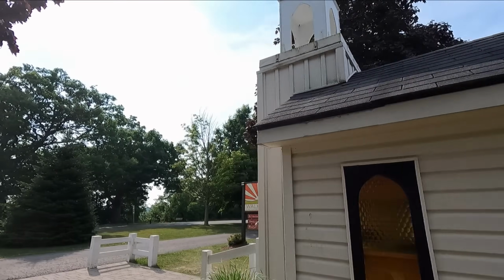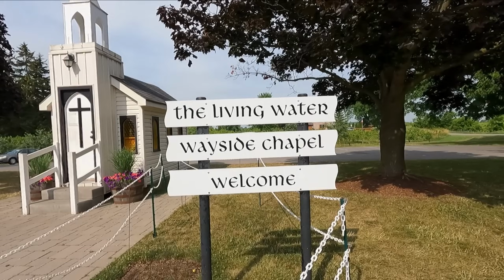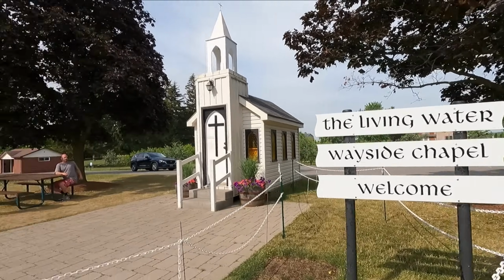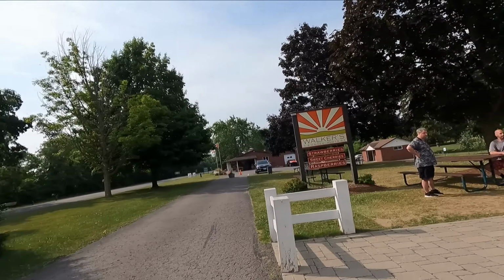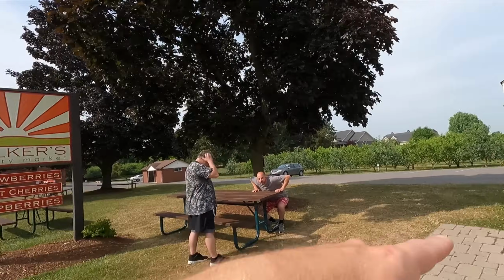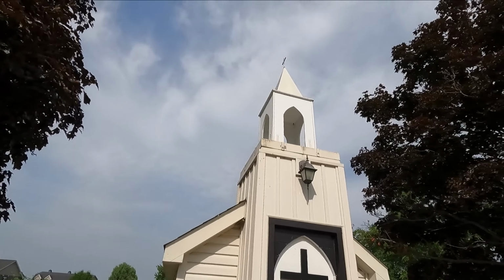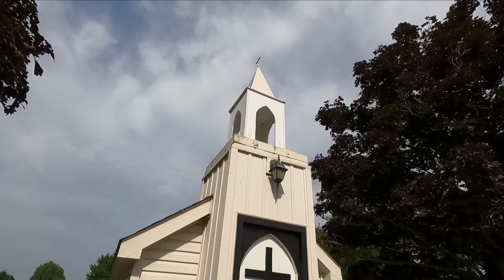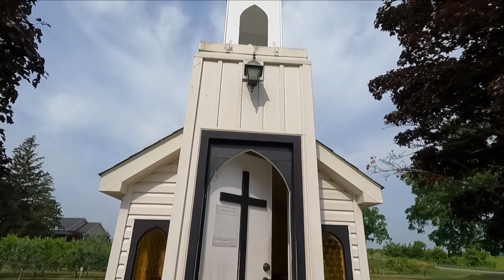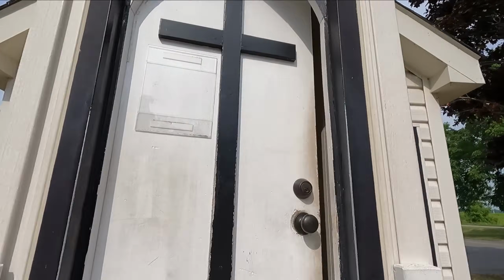Very neat. The Living Water Wayside Chapel. Welcome. All right, this is Walker's Country Market. Strawberries, sweet cherries. Got all these orchards here. See if we can enter this church. Look at the tiny little steeple on top. Wow. Ever cool. Hopefully it's open. Let's see. All right. That's creepy. All right, we're going to church.